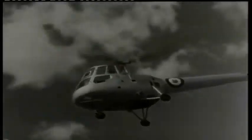The Skeeter helicopter is a 2-seater made by Saunders Roe. Korea has proved the military value of the small helicopter. Its civilian uses are a challenge to the imagination.